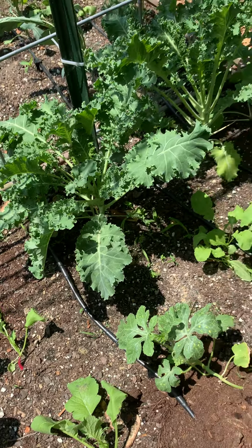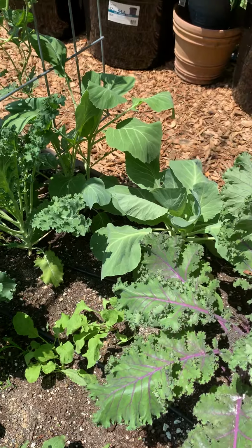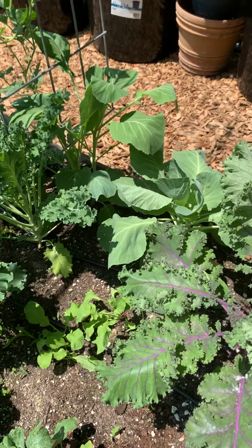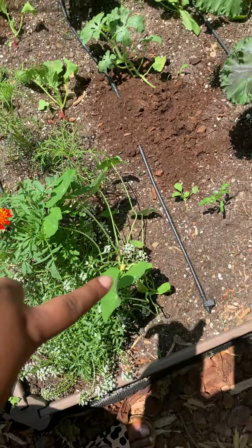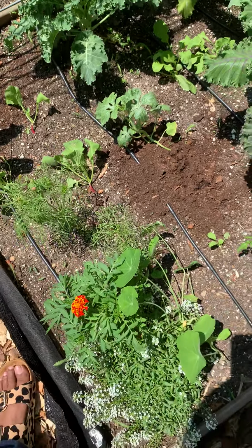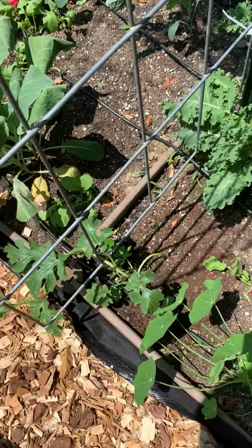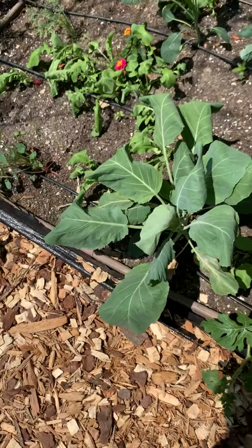Here are some kales, curly kale, scarlet kale, more curly kale, more collards. I believe those are back there. More nasturtiums in here. So got the radishes. They're not forming roots yet, but they will.